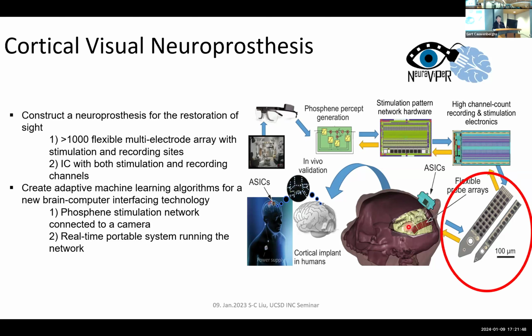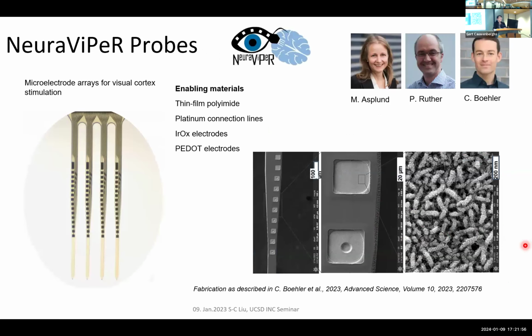Now I'm going to go on and talk about the latest progress in the codes that have been developed at INTech, and also the electronics. The PIs are Maria Axley and Patrick Luder, along with Christian Doller.